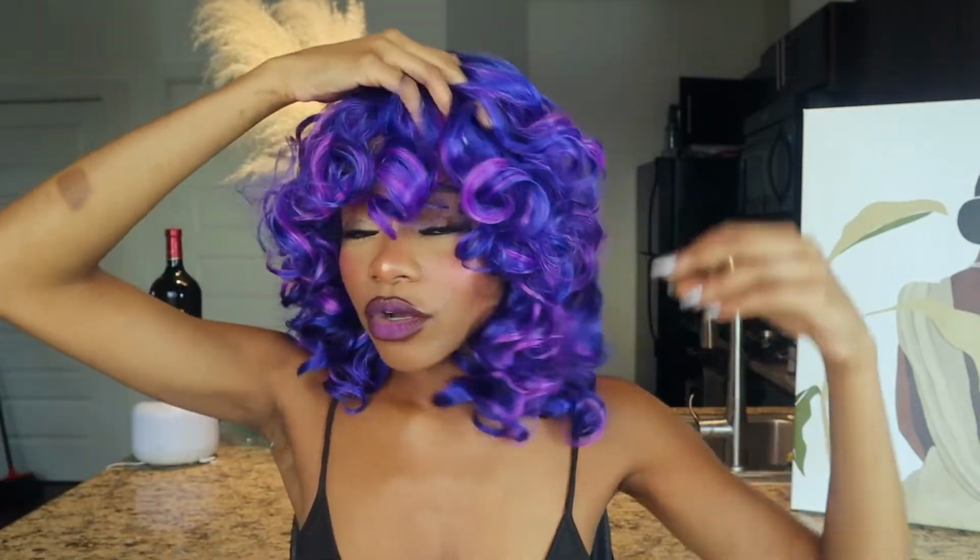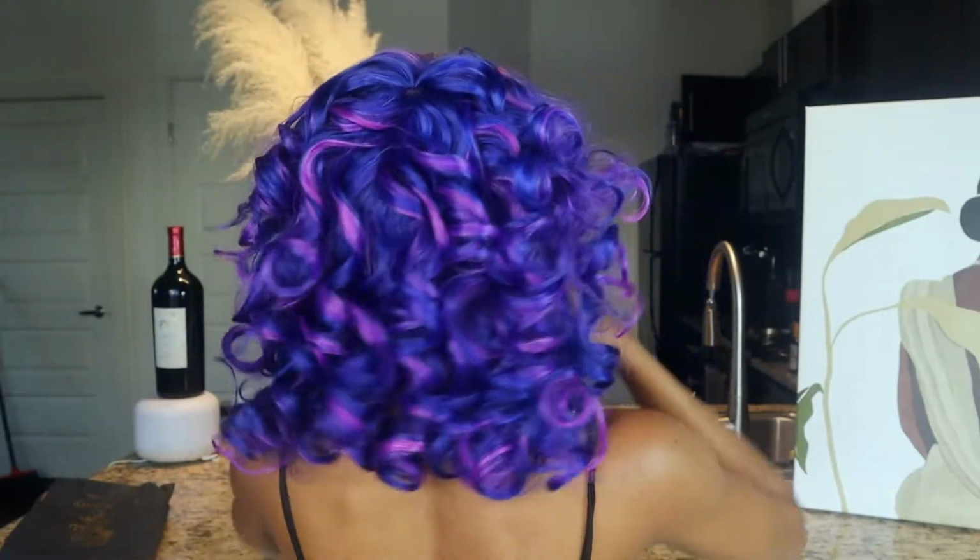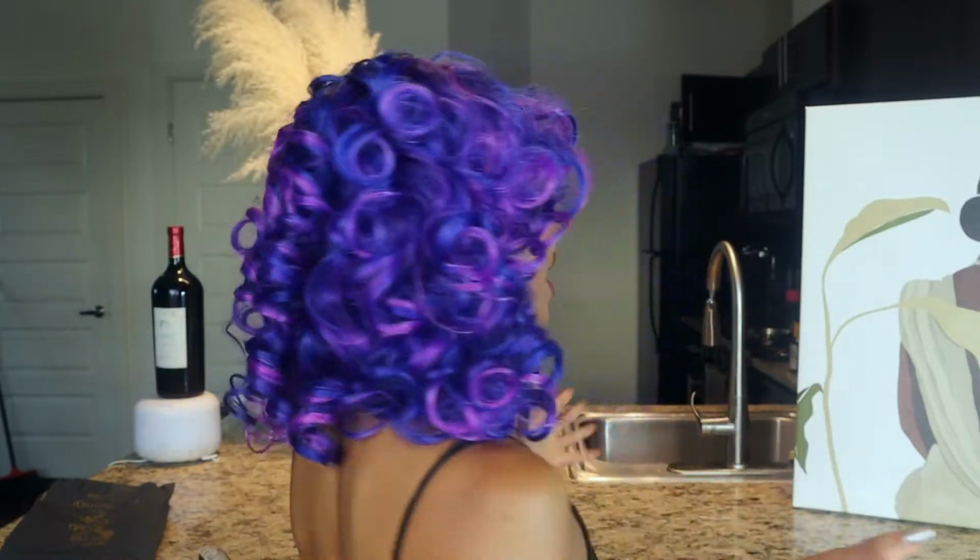Yo, it just gets cuter and cuter the more that I comb it out. Okay, I'm gonna go to my bathroom to really comb it out, and then we're gonna come back and see the final look. All right, so I'm back, y'all. And it's cute, it's definitely cute, but I would absolutely not wear this outside of the house. I'm sorry. It's cute. I'm not saying it's ugly or nothing. I love the curl pattern, but I would absolutely never wear this outside of my house.